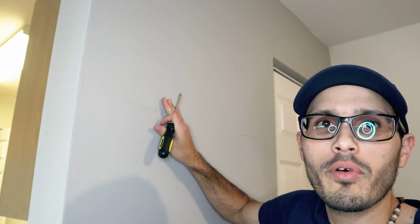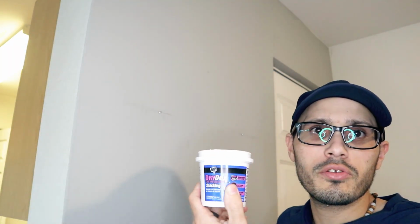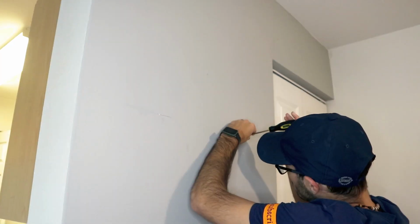So guys, now I'm going to remove these screws and then I'm going to use some spackling to cover the holes.